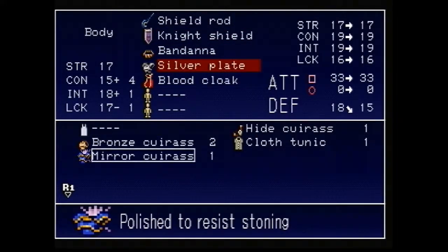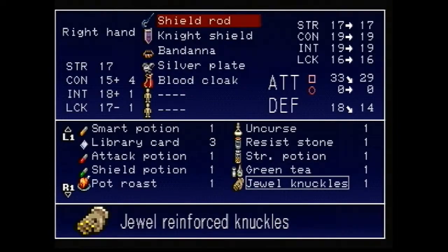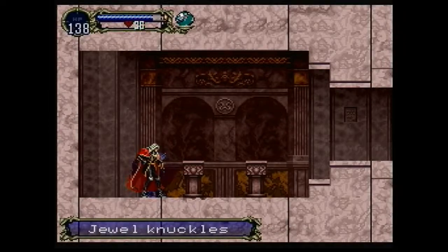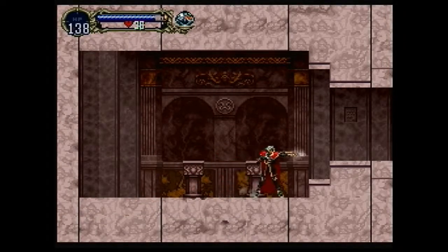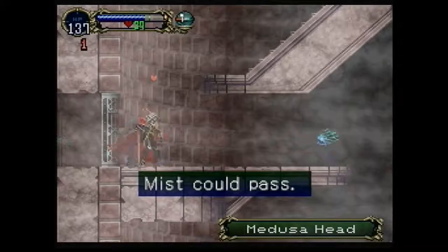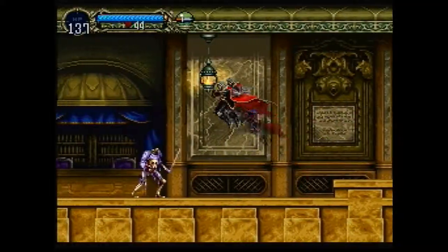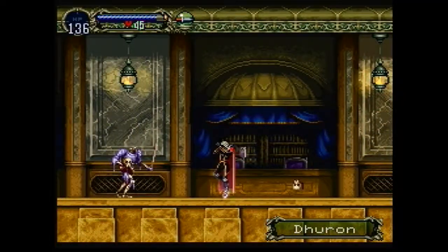The mirror cuirass is slightly worse than what we use, but it is polished to resist stoning, which is going to be a very nice feature in a certain part of the castle that we haven't seen yet. The jewel-reinforced knuckles, also known as jewel knuckles, are just a punch. Instead of having a blade or a sword or a mace or something, you just have a punch. But we're not going to stick with those. We're going to go back to our shield rod and make our way back up to the library.